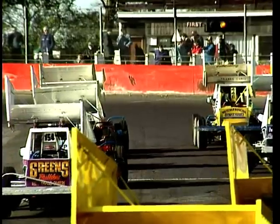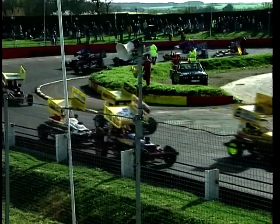Another thing that's unique to the ovals is that the good guys start at the back. If they want to win, they've got to get through the pack and take that checkered flag. To this end, all drivers are graded. The white roofs start at the front, then the yellow roofs, then the blue roofs, and then the red roofs. They're the good guys. If you see a car with a gold roof, then he's the current world champion.